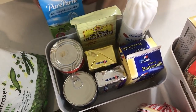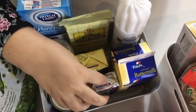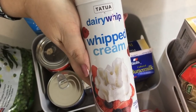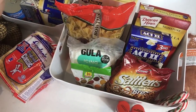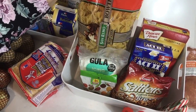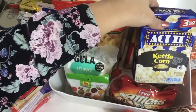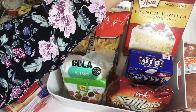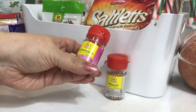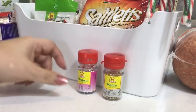My dairy products include milk, cream, condensed milk, white chocolate, salted and unsalted butter, buttermilk and whipped cream. I'm also putting all the items I need for my movie night snacks together with a few other things in here. This includes some wafers, bow tie farfalle, confectioner's sugar, sliced almonds, pretzels, kettle popcorn, and some cake mix for my cupcakes. I also have a loaf of bread for the bread pudding and gold and silver sprinkles. Among these things are some secret ingredients for my hot cocoa, so do stay tuned for that.